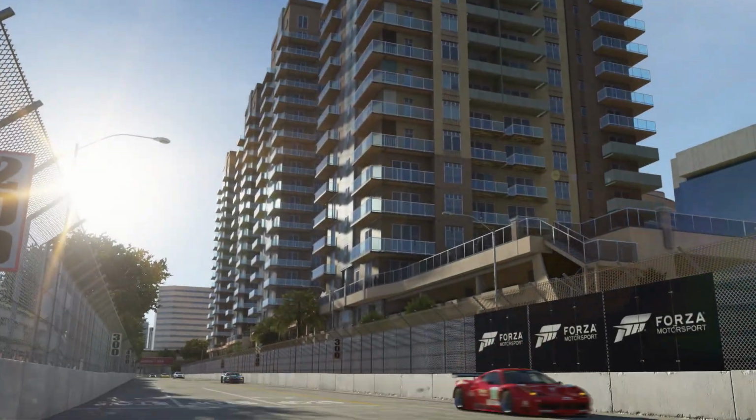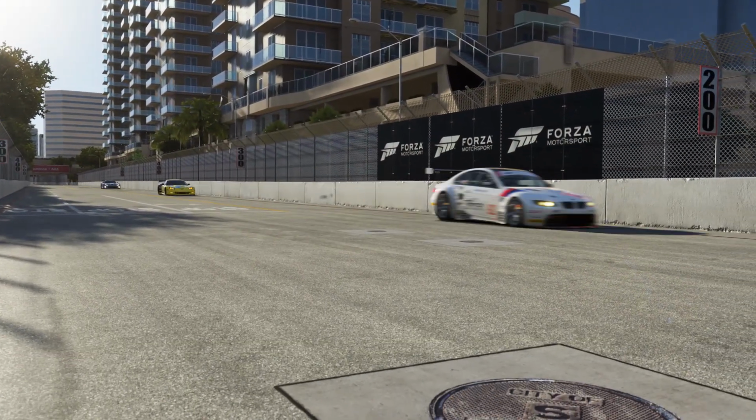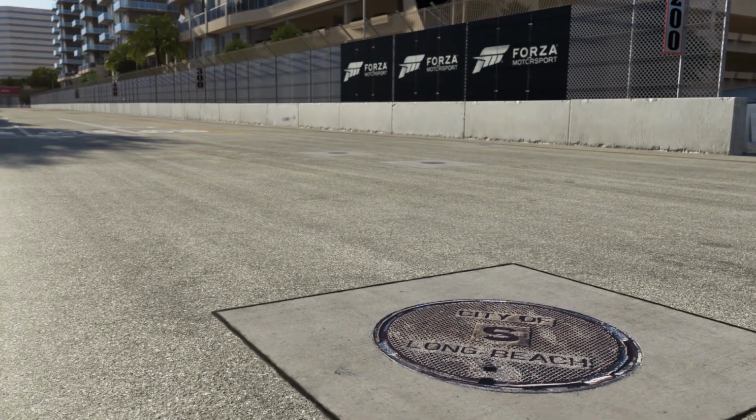If you haven't heard by now, the track I got to check out, and I'll show you some footage of me driving it later, was Long Beach, which, talk about an honor as well.